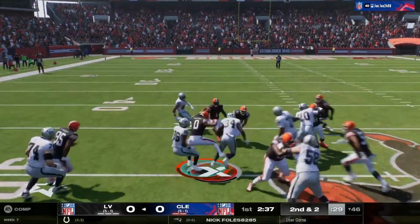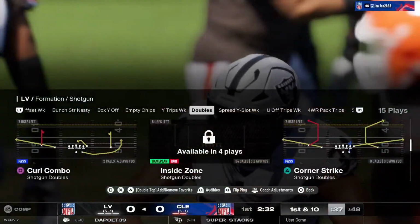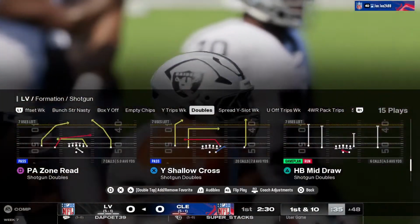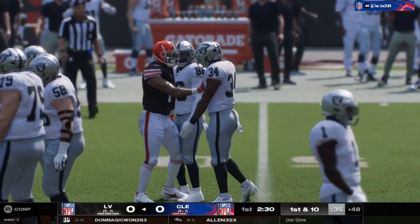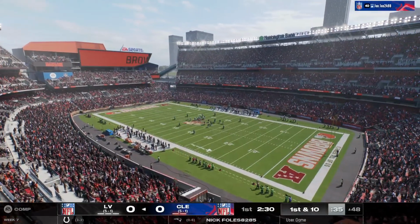Out of the gun, they'll give it to him inside. And he'll pick up enough to move the chains. Some backs are easier to tackle than others. Some, well, they just choose violence. They look for those opportunities to bust through tackles and keep those legs pumping.